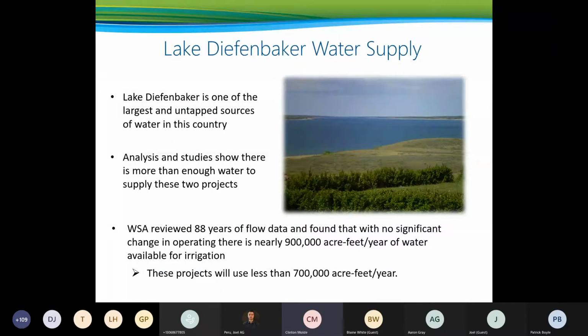Lake Diefenbaker is one of the largest untapped sources of water in this country. WSA operates the lake on behalf of government, and we've done many analyses and studies of the water within the reservoir, and we see that there's more than enough water to supply these two projects as we go forward. We assessed 88 years of flow data that came into the reservoir, and we found that with no significant change in operation, there's nearly 900,000 acre feet per year of water available for irrigation. And when we look at these two projects developing, potentially they could use up to 700,000 acre feet per year of water.